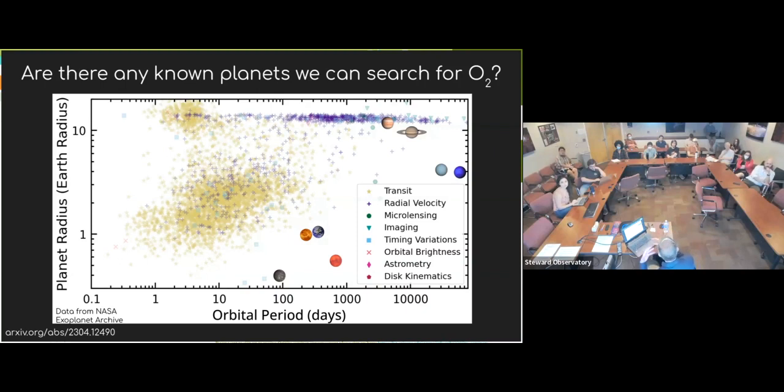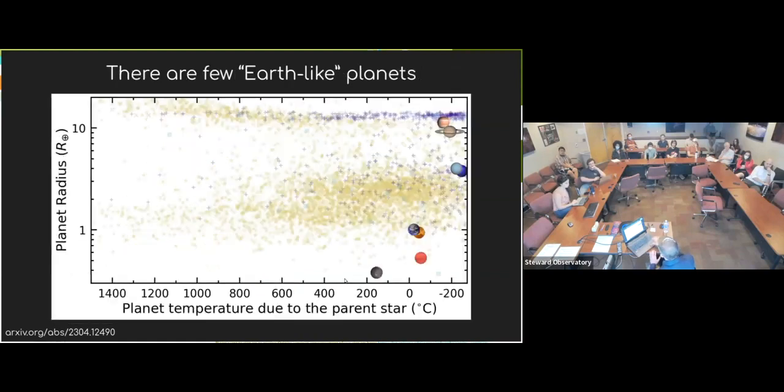But when we're talking about biosignatures and potential habitability, there's maybe a different metric that we can plot on this x-axis to give us a better picture of what's going on. So on the x-axis now, I plot planet temperature due to the parent star in degrees Celsius, because on the Celsius scale, a very, very loose definition of our habitable zone is where liquid water can exist. So between 0 and 100 Celsius on Earth is where liquid water can exist. But we know that it's a little bit more complicated than this. We have Earth and Venus here.